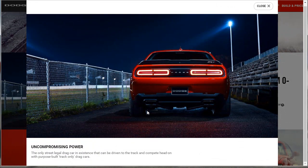This time in a little bit more detail with a little bit more imagery, where they're telling you that this is the only street legal drag car in existence that can be driven to the track and compete head on with purpose-built track-only drag cars. I mean, look at this stance from the back.